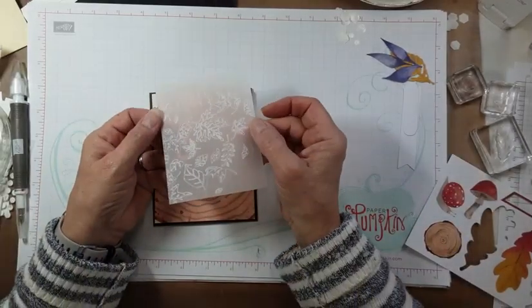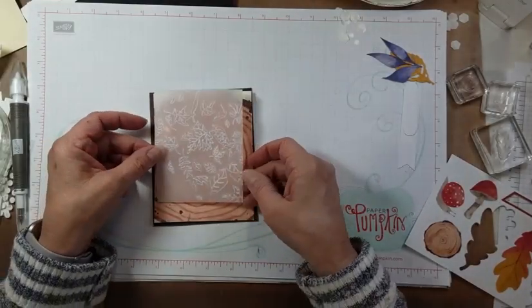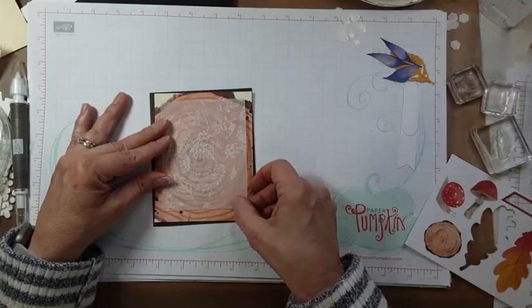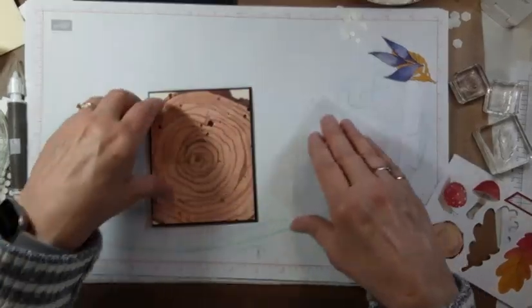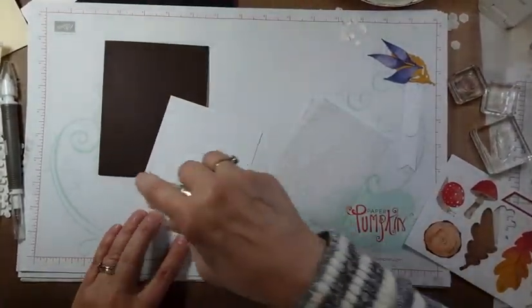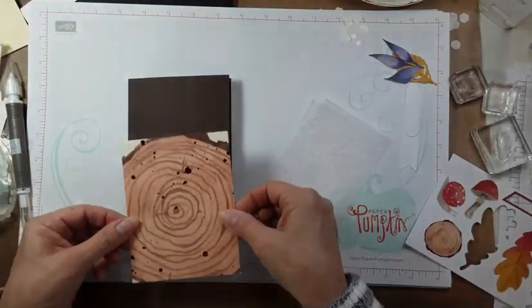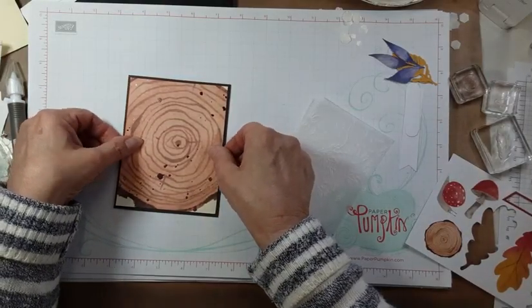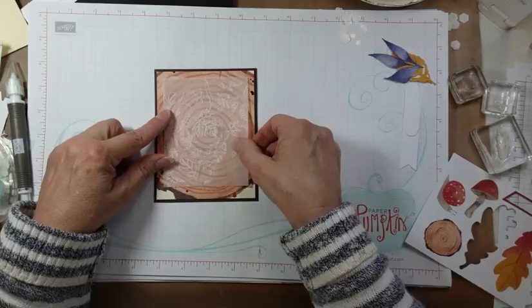And then I embossed with the leaf fall. I almost wonder if I like the debossed side better. No, I think I'm good. This felt a little overpowering. So I thought what we'd do is put this on. Okay. Put this on here. I want it that way, maybe. Okay. Like that. Then add this.